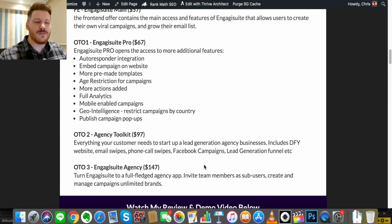You can create way more interesting social media posts that are really going to promote a lot more engagement with this points system and other features of Engagisuite.